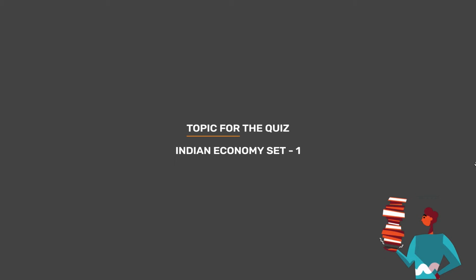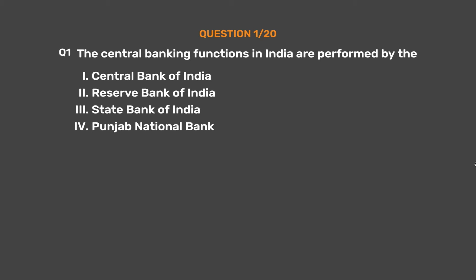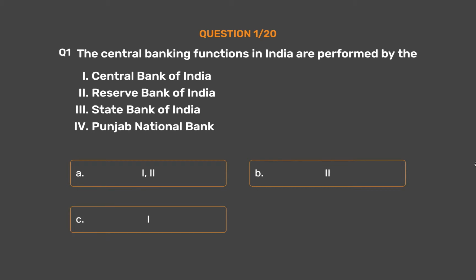Topic for today's quiz is Indian Economy Set 1. Question number 1. The central banking functions in India are performed by 1. Central Bank of India, 2. Reserve Bank of India, 3. State Bank of India, 4. Punjab National Bank. Option A 1, 2. Option B 2. Option C 1. Option D 2, 3.